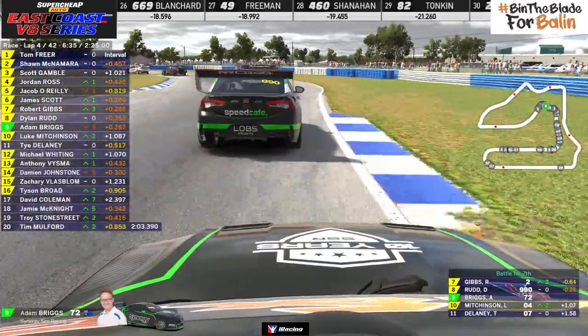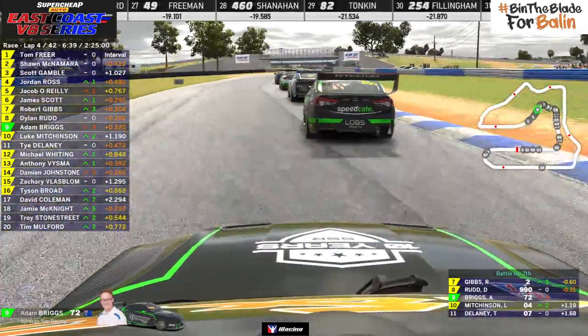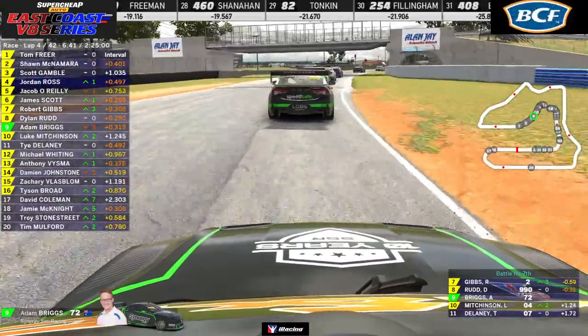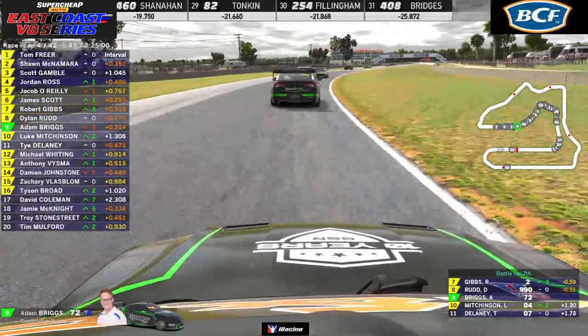A bit of work here using all the curbs of Dylan Rudd in front. You can see this train very tightly compact. We are around through the big bend.